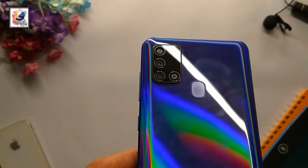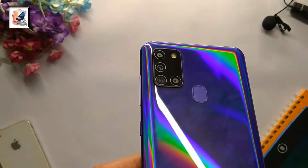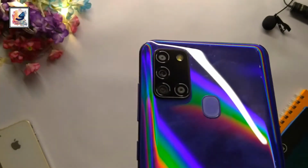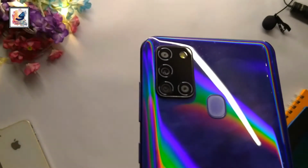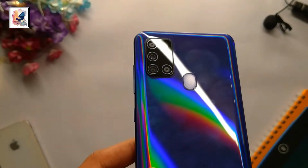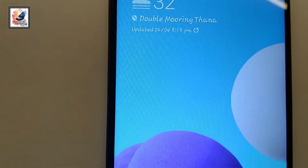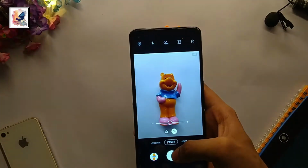So let's move on to the camera section. The A21s comes with a quad camera setup: a 48 megapixel primary lens with 2.0 aperture, 8 megapixel ultra wide with 2.2 aperture, 2 megapixel macro with 2.4 aperture, and 2 megapixel depth with 2.4 aperture. It comes with a 13 megapixel selfie camera with 2.2 aperture.